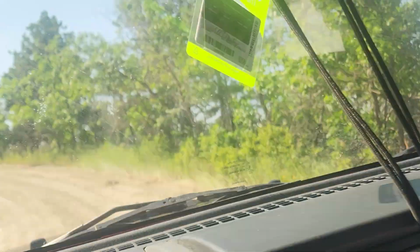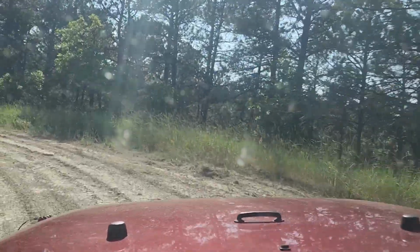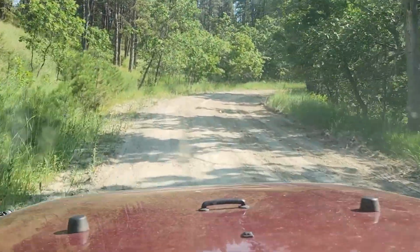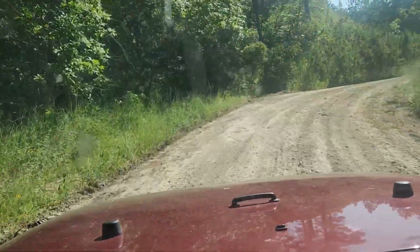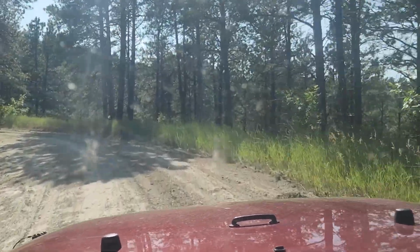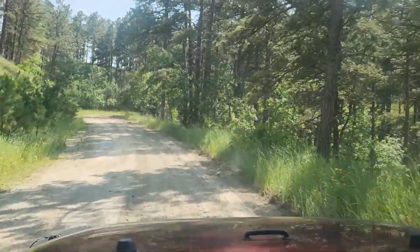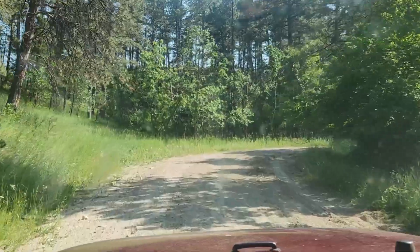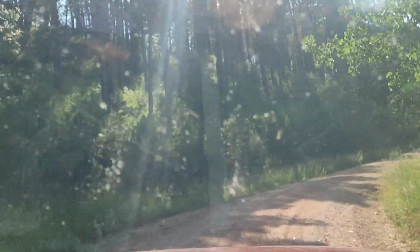Dave used his map. They've got dispersed camping back here, so we're just kind of checking this out. Kind of a rough road, but I imagine it's rougher than that after the big rain they had. Got lots of pine trees.